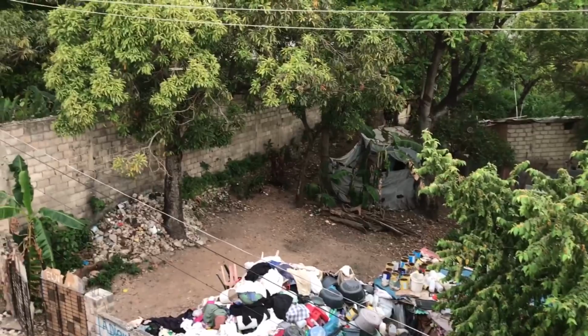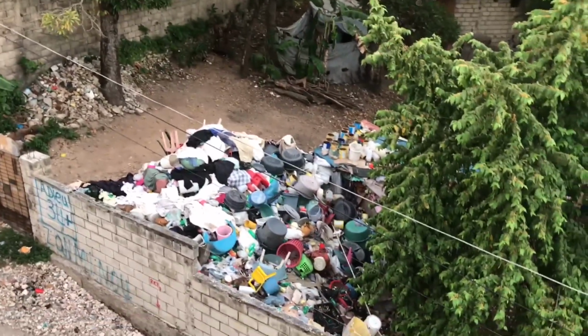See the kids playing in their backyard. This is their backyard.